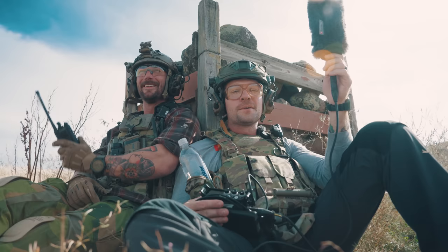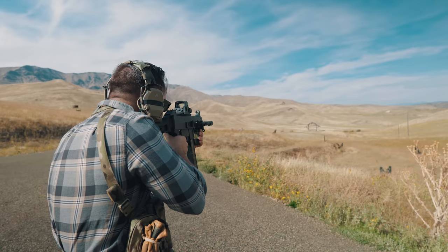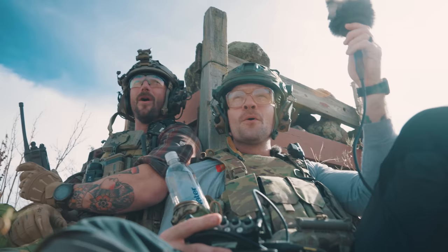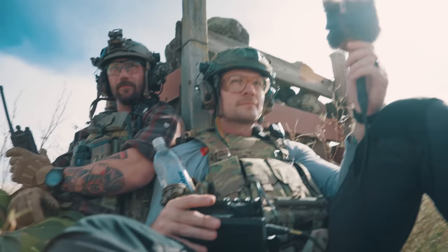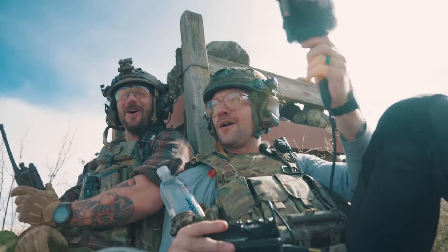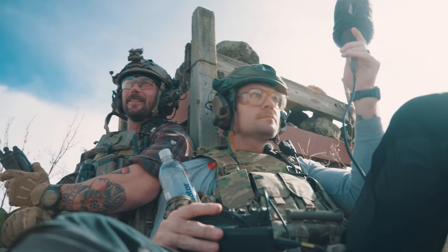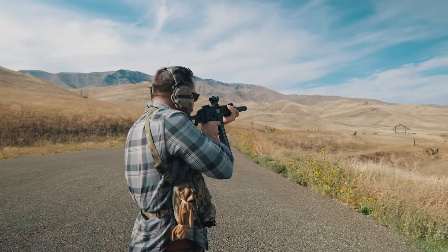Round complete. Copy, round's complete. That was cool sounding. That was super cool. 45, unsuppressed. 45, 300 meters. A little. He hit the barn. Did you? Round's complete. Copy, round's complete. Yeah, 45 suppressed. Good elevation. Sending one. Good elevation.